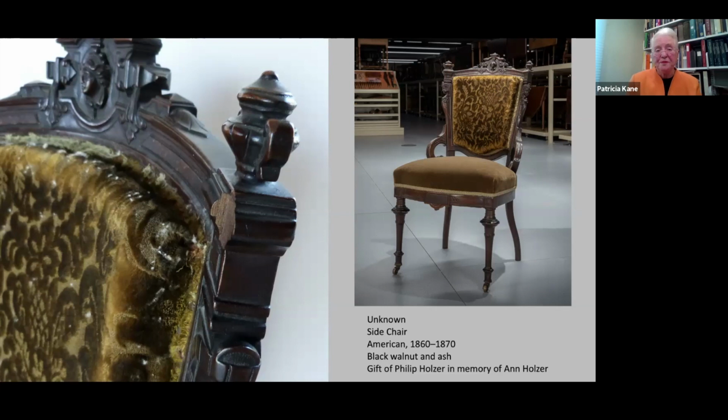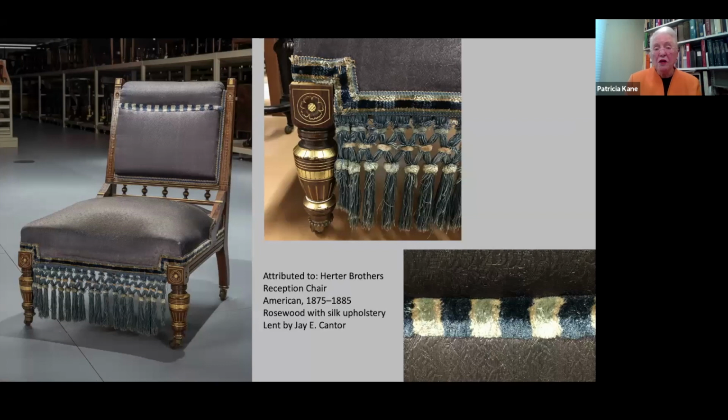Now, I haven't mentioned silk at all in this talk because this is our first example of original silk upholstery in the collection. Silk might have been used in America in the 18th century, but if it was, it was used very, very rarely. But by the mid-19th century, certainly, silks were becoming much more widely available.